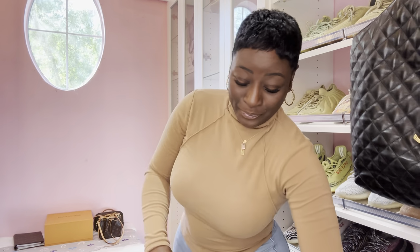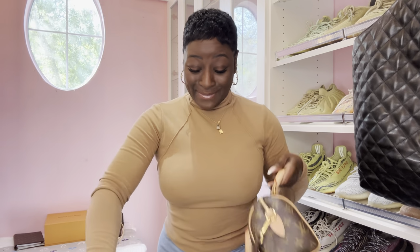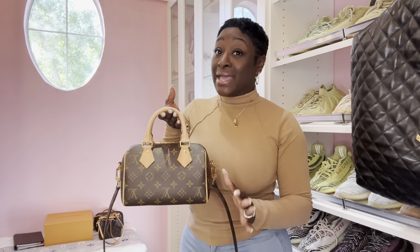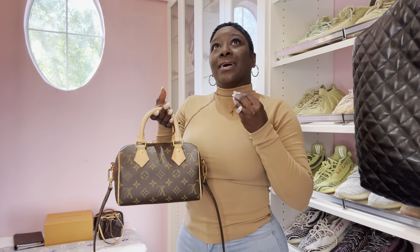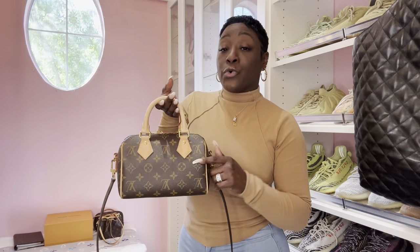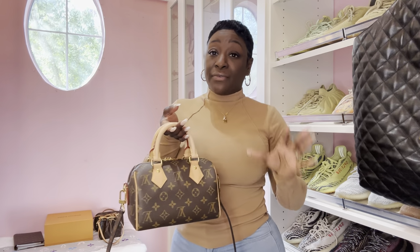Next handbag. Okay, next handbag is my favorite Speedy. No, the favorite size. This isn't my favorite Speedy because you hardly see me with any Speedies. You hardly see me wear any Speedies. But if I do reach for a Speedy, this will be the one I will reach for because of the size. I prefer the Speedy 20 over the 25, but my huge collection of Speedies is the Speedy 25 Bandolier.